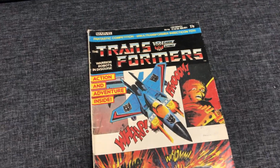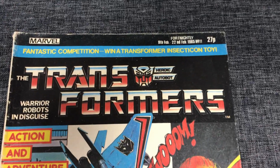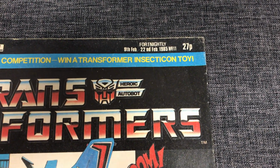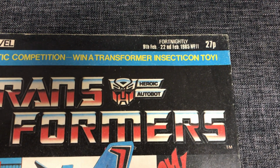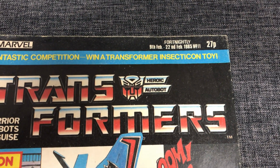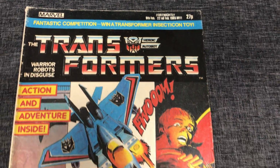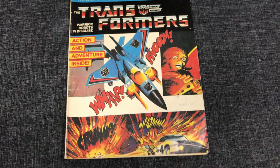As I've just mentioned, we're on issue number 11, and we've also gone up 2p. So the last 10 issues were all 25p. It was still fortnightly, and it was the 9th of Feb to the 22nd in 1985. So coming up to being 36 years old. So we've got some nice artwork on the front.